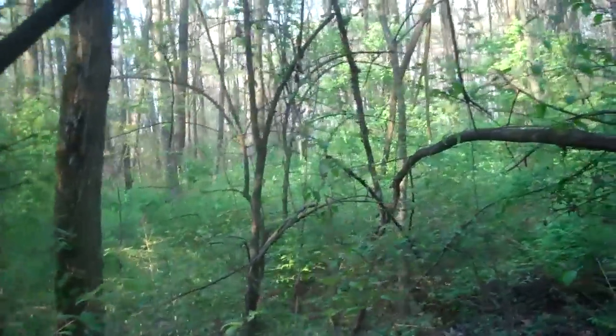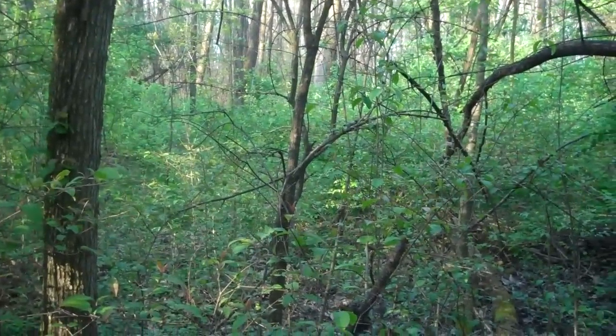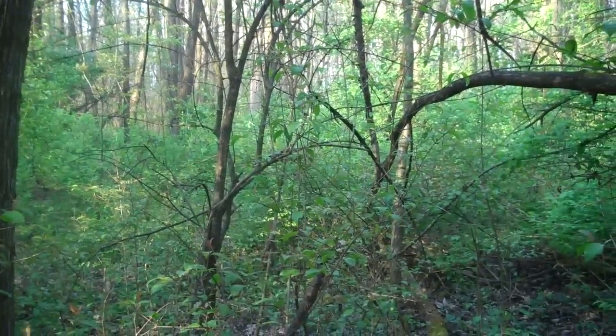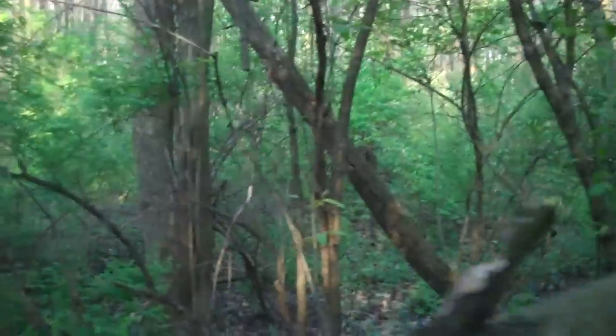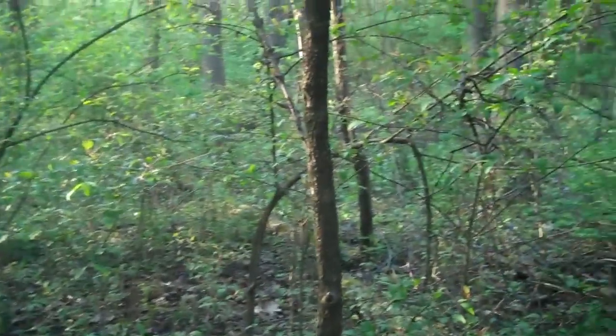Me and Sean's out looking around to see if the morels came up. Didn't get a chance to go yesterday, and I think it would have been a better day. But we're going to look around and see if we can't find any. So stick with us, and if we find some, we'll definitely get it on film for you. Let's head this way, Sean. See if we can head out this way, see if we can't find some.